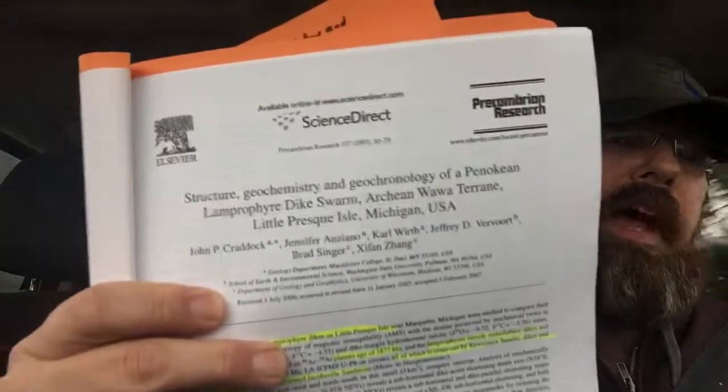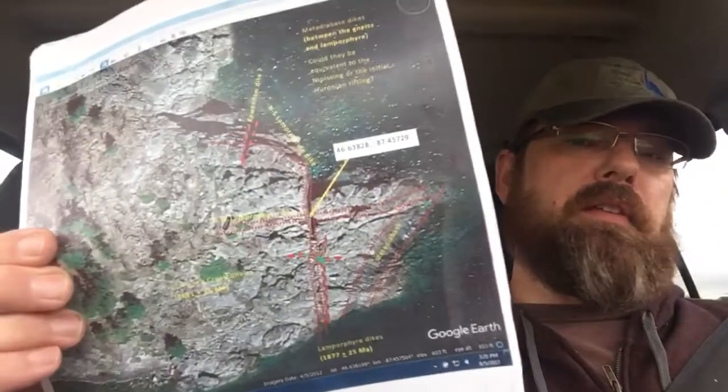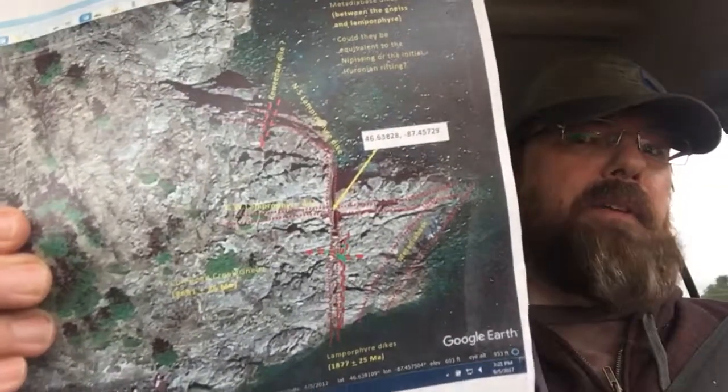But why do I want to actually go there? Well, I found this 2007 paper where they actually pulled zircons and dated some of the dikes and the gneiss on Granite Point, where I just showed you. I'll show you some of the paper inside, but that's my interpretation from what they have in their paper. Their paper is very low resolution. The paper was written in 2007. The aerial photographs weren't that good.